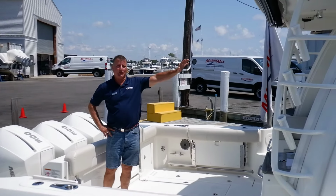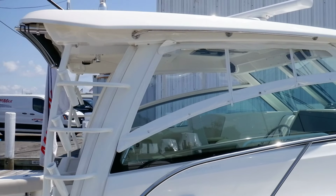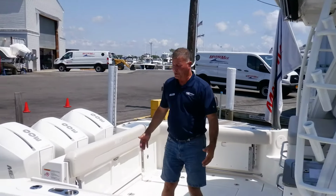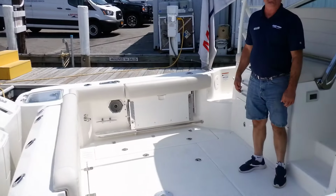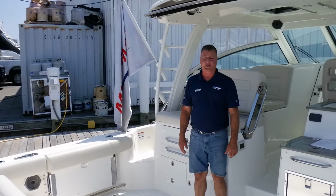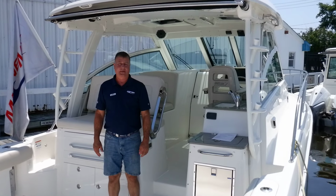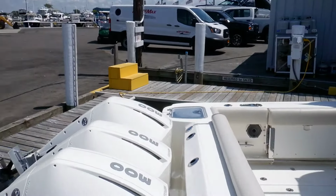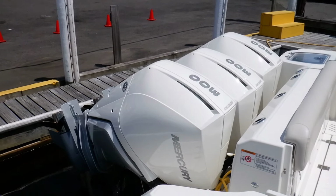This is the sport version. It has canvas up in the top part of the windshield. It doesn't have the glass that goes all the way up. We have a huge spacious cockpit here. It's an 11-4 beam boat and it holds 400 gallons of fuel. You can travel anywhere with this boat. We packaged this particular boat with a pair of triple 300s. They're the new V8s. Very fuel efficient.